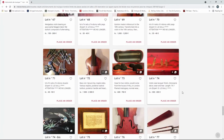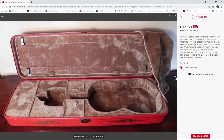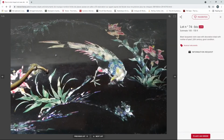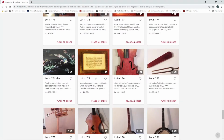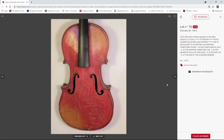Slightly more interesting. Case for two violins from Hill. Kind of fancy violin case. Let's see what the pictures show now. Interesting kind of Chinese style decor. Another interesting decorated violin case. Certificate from Louis Constantin. Violin with artist name engraved on the table.